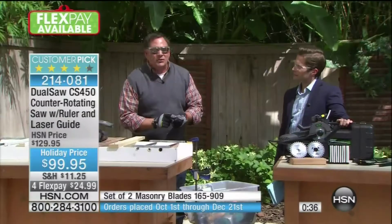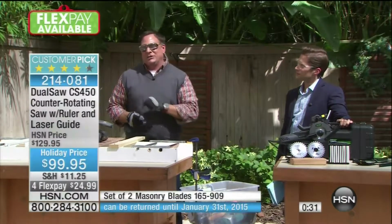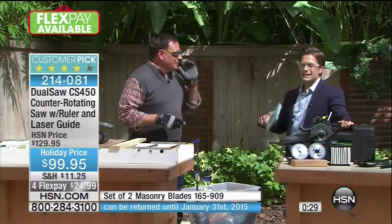So listen, this is not a saw you need to be worried about. This is one, if you're a tool guy, this is perfect for you. If you've never handled a saw before, also perfect for you. And today is the day to do it.